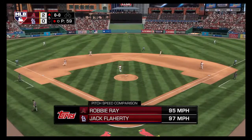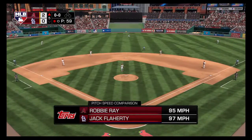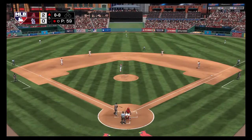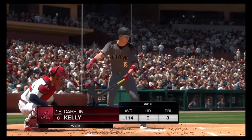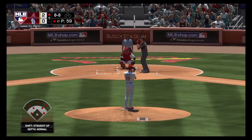comparison for our 2 starters. And both guys throwing the country hardball so far. Top speeds of 95 and 97. Digging in to try it again, Carson Kelly. He drew a base on balls his first time up.